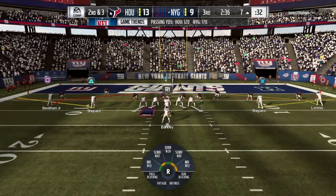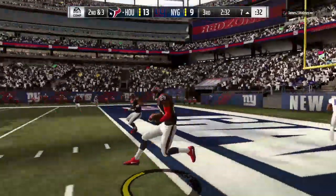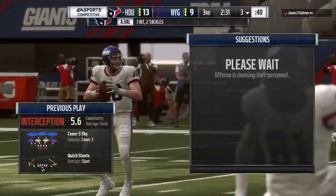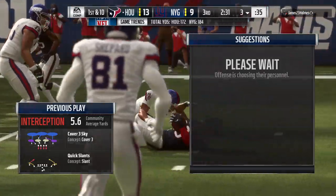How about that shovel pass? Or if you want to call it the shovel pass, that's fine too. That's one of the ways to get it to Beckham, and it's intercepted. He caught it. And a big turnover there as his guys will get the football back.